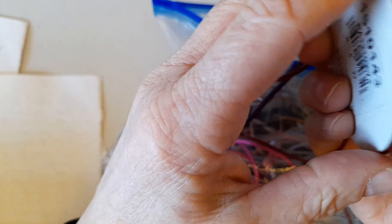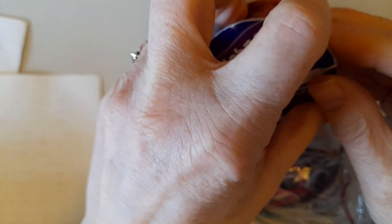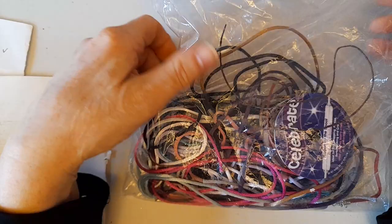It says ideal for gift wrapping, party, scrapbooking and craft on this reel, but I don't know whether the reel has been used, or whether this was something else and that's just been wound around it. I don't know. But anyway, for this whole bundle of leather and silky cords, I'm asking 50 pence.